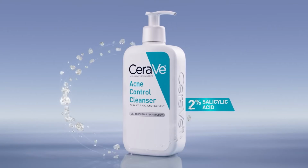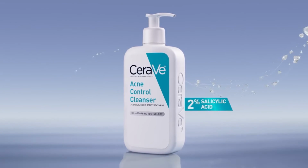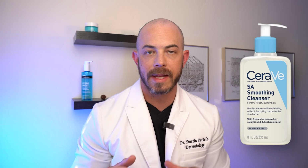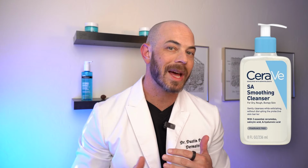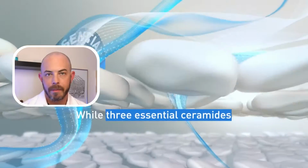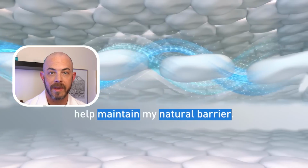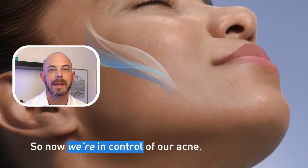Again, CeraVe has a great acne control wash. This is going to be a 2% salicylic acid based wash. If that's a little drying or irritating for you, you can use CeraVe SA. This has a lower percentage of salicylic acid. It's actually low enough that they don't disclose the percent on the bottle, so I think it's under 0.5%, but it would still provide some efficacy for acne, especially if you have very sensitive skin. Like all CeraVe products, they do have ceramides and MVE technology, sometimes hyaluronic acid, so they're going to be hydrating and tend to be less irritating than generic products.